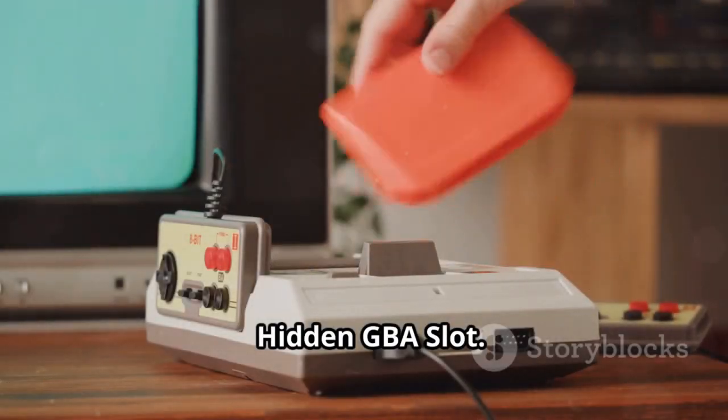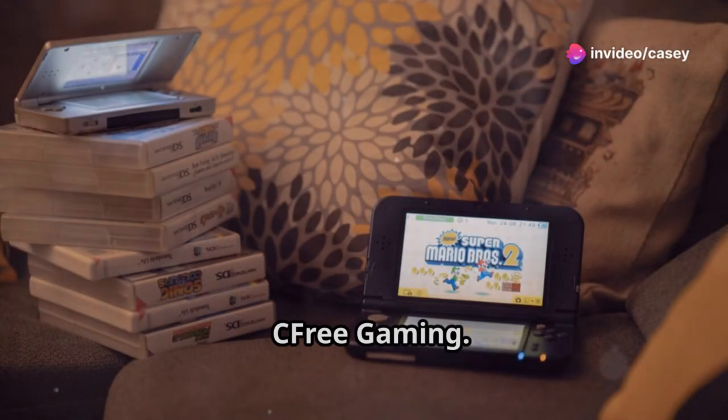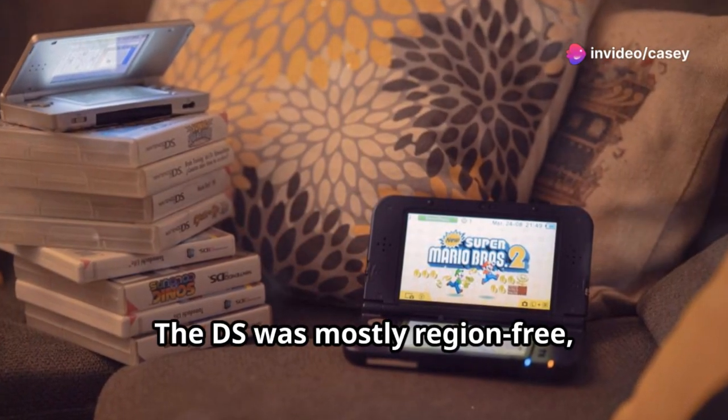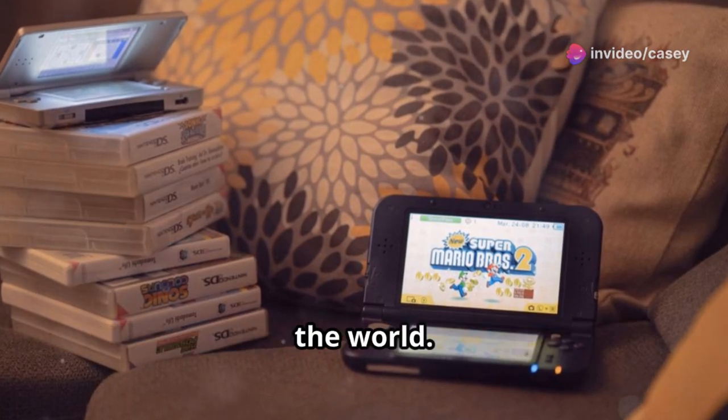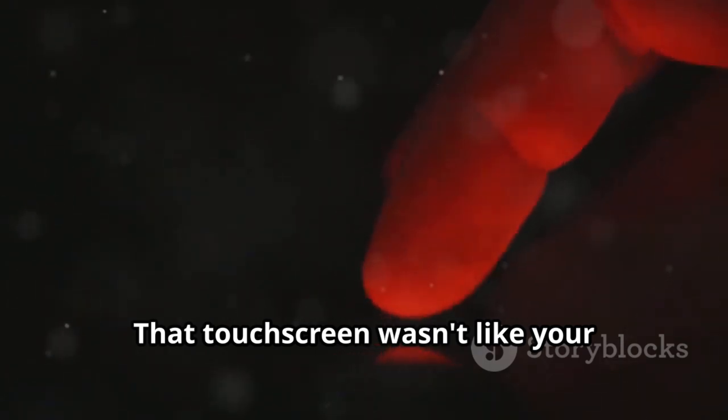Hidden GBA slot. Some DS models had a secret GBA slot so you could still play your old favorites. Region-free gaming. The DS was mostly region-free so you could play games from anywhere in the world. Press and play resistive touchscreen. That touchscreen wasn't like your phone's, it was resistive so you had to press it.